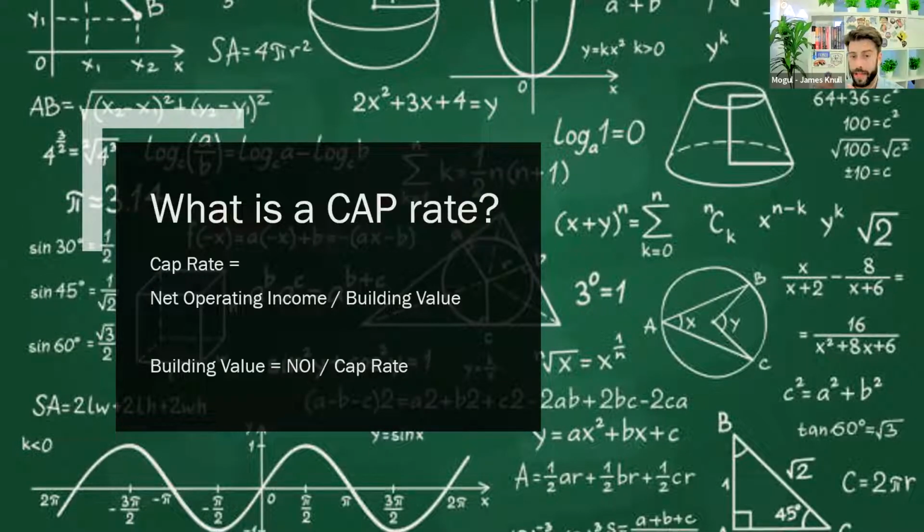Cap rate. When we look at multifamily properties, the market is based on cap rates. And what I mean by that is, in different markets around Canada, buildings will perform at different levels. And it's really an indicator of the risk level of that market. So for example, something like downtown Vancouver, not very risky. Not very risky at all. It's one of the best performing markets in Canada.